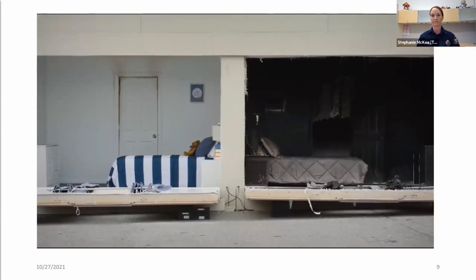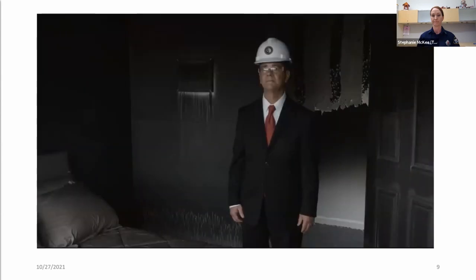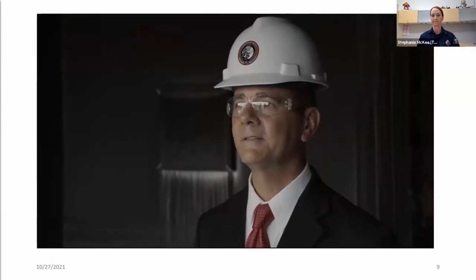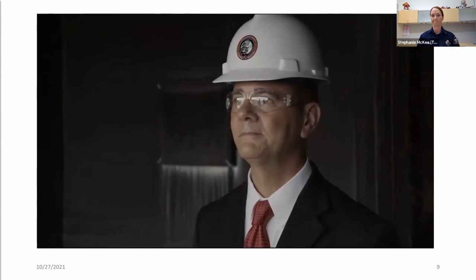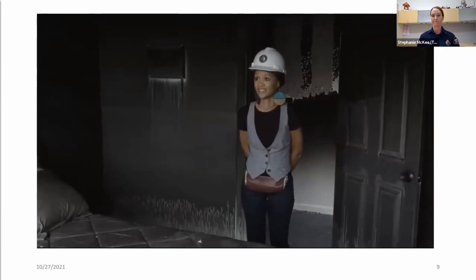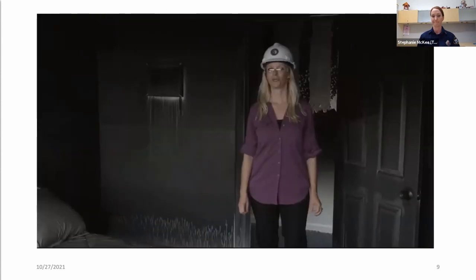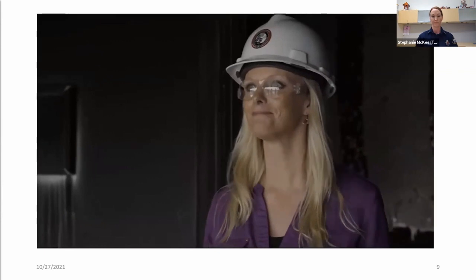I'll ask you one last time. In the event of a fire, are you safer sleeping with the doors open or the doors closed? Without a doubt, the door closed. Definitely with the doors closed, and from now on, the doors will be shut at night. Definitely closed. And I'm surprised by it.